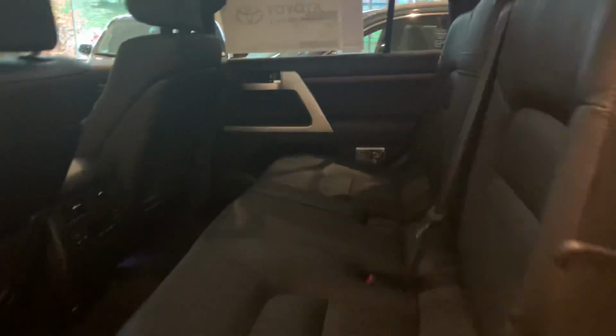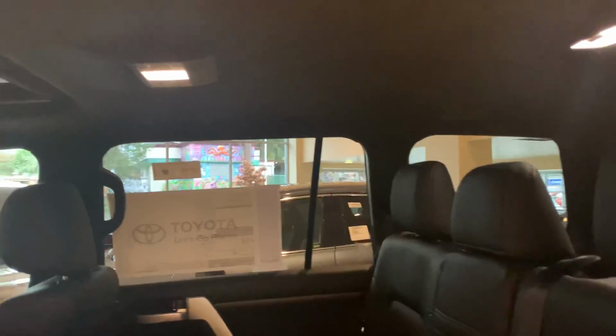One thing that I miss for sure is the amount of headroom that you have as you step into it. This is definitely superior to the 4Runner. And obviously you do get a little bit more room, a little more adjustability within the seats here too. But nothing you haven't already seen.